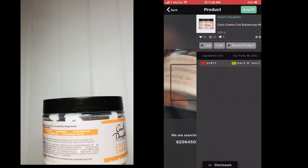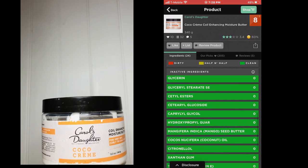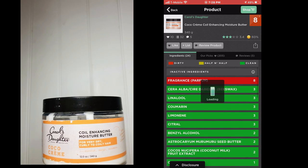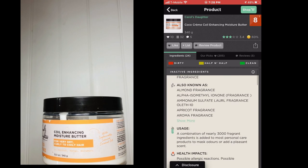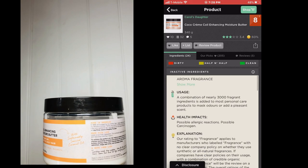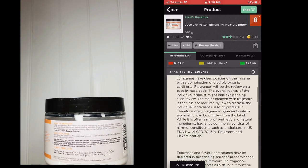Let's head over to Carol's Daughter now. We're gonna go ahead and scan that. Look how fast it scans, and unfortunately it is a number 8. Again, it's only a number 8 because there is a fragrance in here. If there was no fragrance, this product would be marked as clean. So if you guys can get through the fragrance, or if the fragrance may be affecting your hair, keep that in mind if you're using this product, because it's marked as the only bad ingredient in this product.